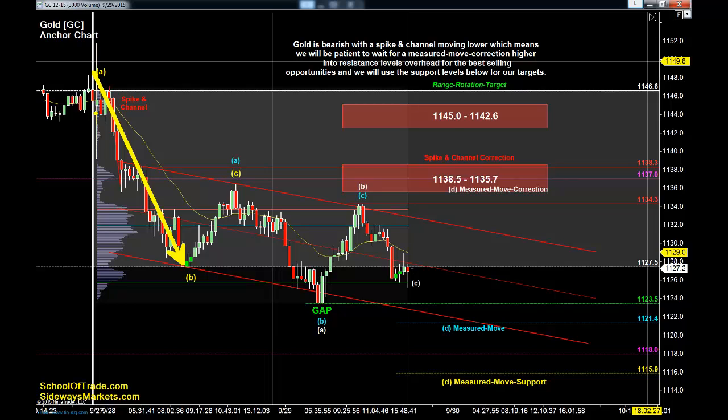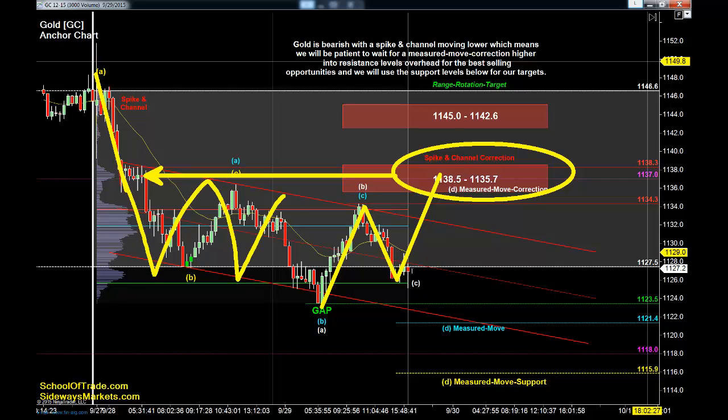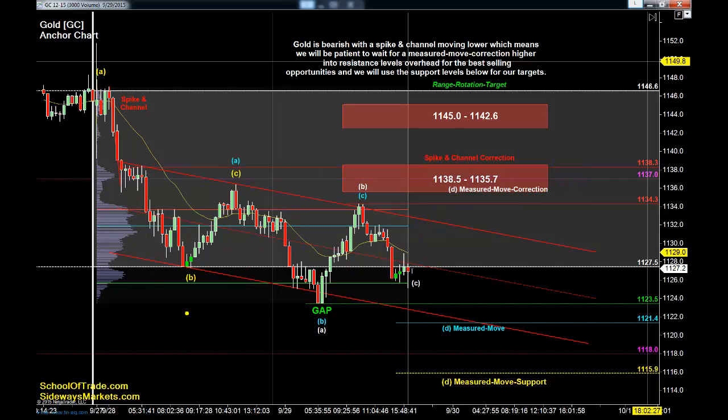Attract more sellers. And how are you going to get those sellers back in? They're going to have to take their profit down here, right? You get a gap down here, which is definitely the sign of profit taking. So now we're looking at potentially here a measured move correction up into this area overhead. You'll notice where it is. It's right about where the channel portion of that spiking channel begins. Again, that's your typical environment for a correction.